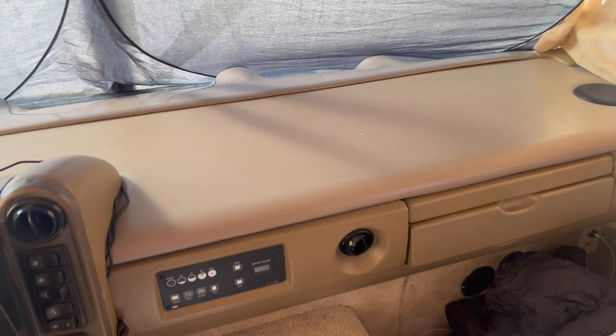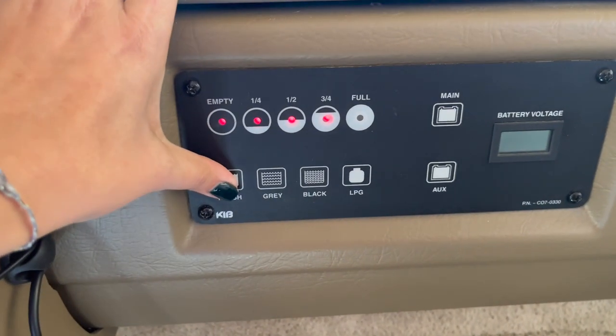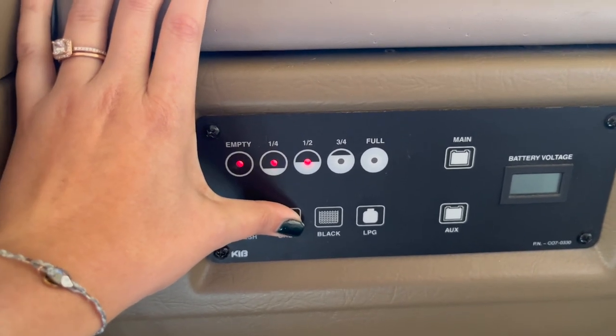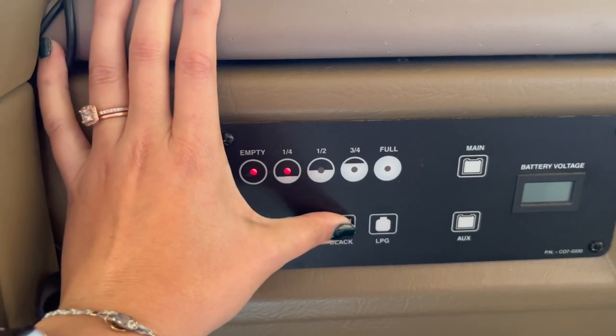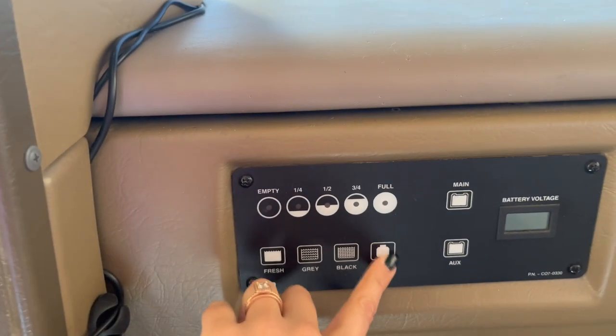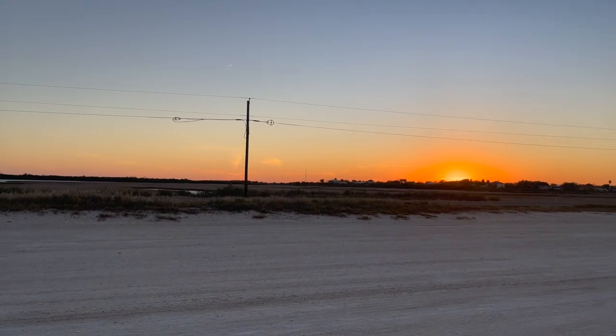The beginning of day 4 boondocking. Let's see. We have 3/4 fresh. Gray is half full. We're at a 1/4 black.